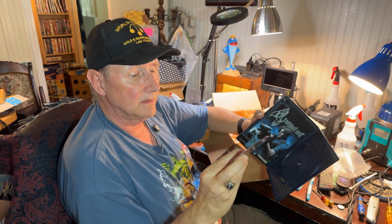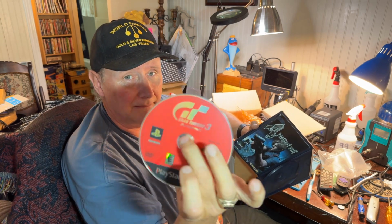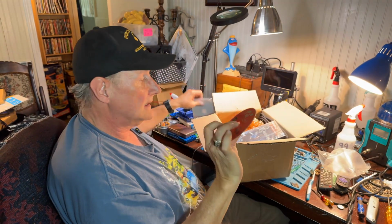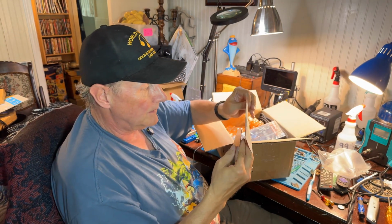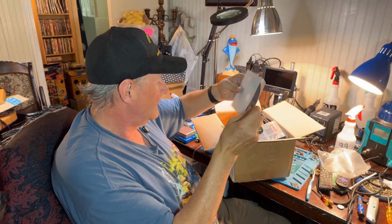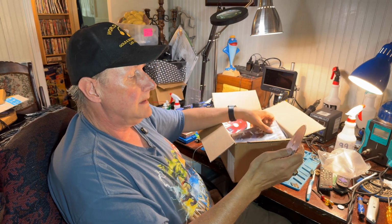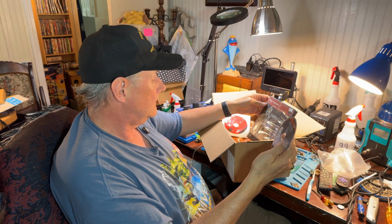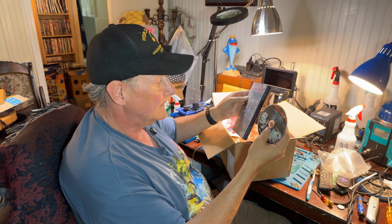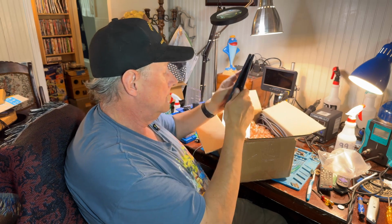And here is Resident Evil in the case. Except it's not Resident Evil, it's Gran Turismo 3. So that's Gran Turismo 3 in the Resident Evil case. I think they intended to put the Gran Turismo in here. But this is, yeah, that's Resident Evil Code Veronica. I don't know if that's the same game as what came in here or if it's a different game, but I'll just go ahead and put it in here.